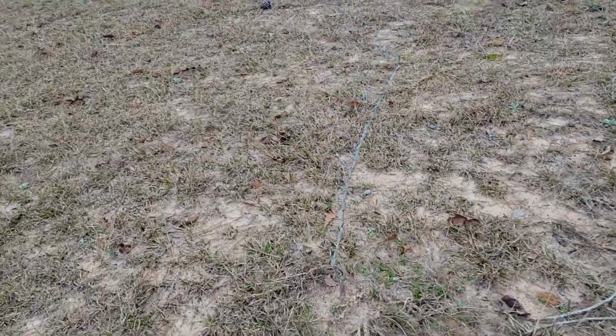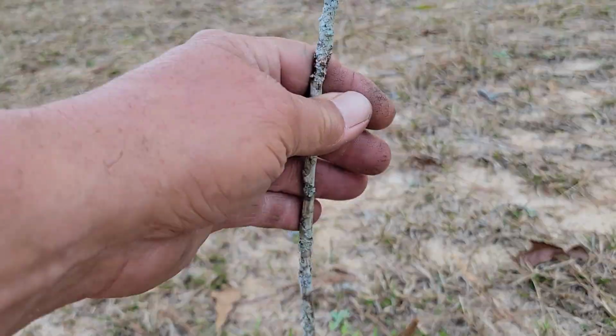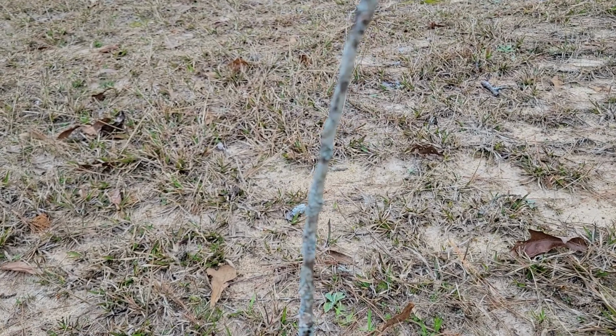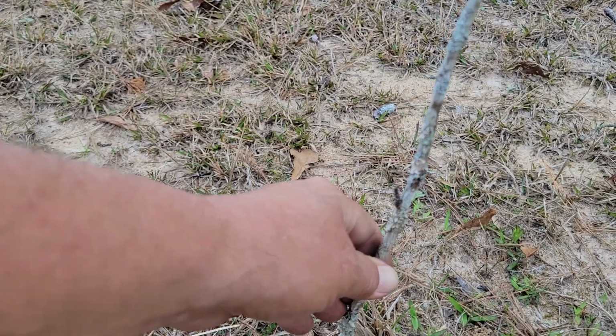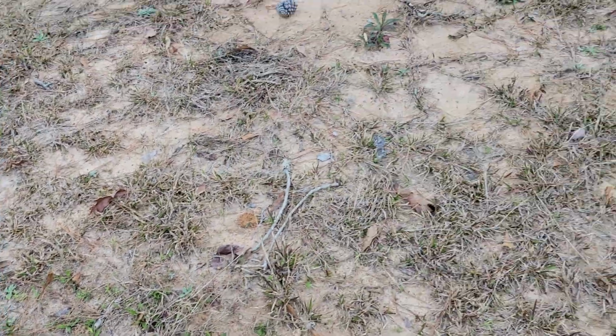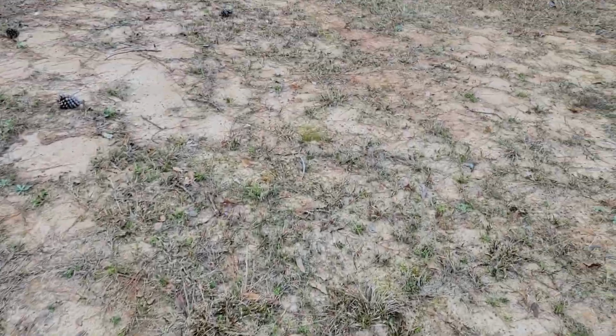Now this was the last apple tree that I planted a couple of years back, 2 or 3. It was puny when I planted it, but it had one little apple about the size of a half dollar on it. And it doesn't look all that healthy. This feels a little bit pliable. I don't know if it's going to survive. We will see. If it don't, it's not a big deal. I don't get apples anyway.